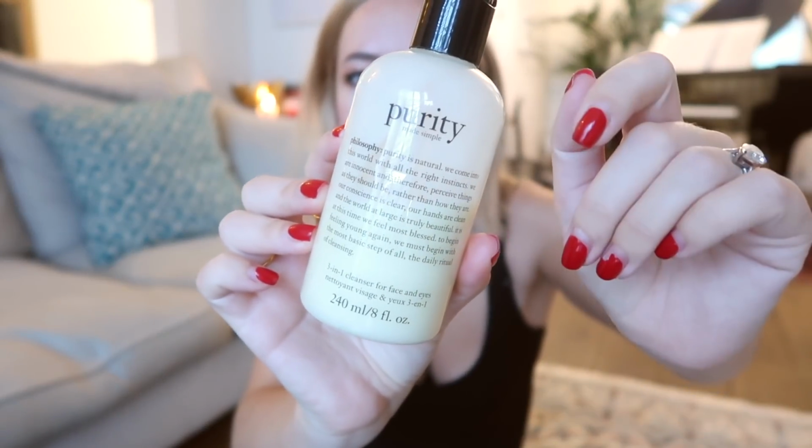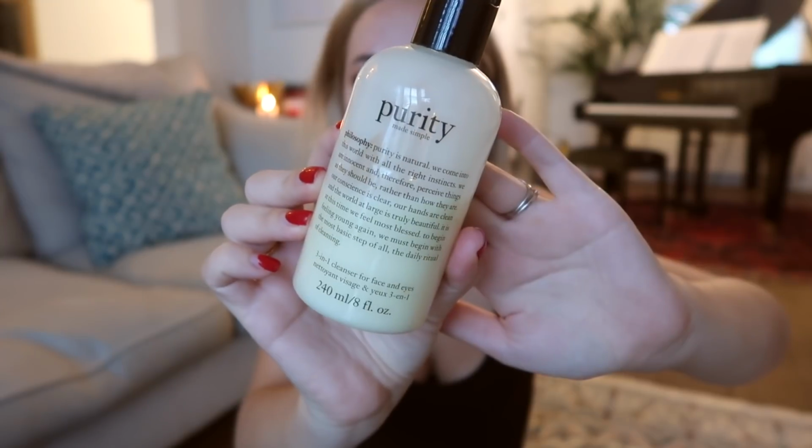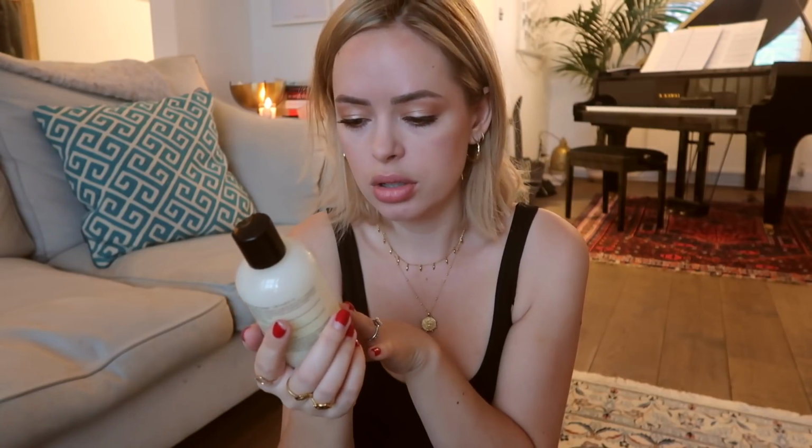This is by Philosophy and it's called their Purity Cleanser. It says it's all natural. To be honest, I didn't really read a lot about it when I was shopping. I just saw that it said 3-in-1 cleanse for face and eyes. It melts away your makeup, deep cleans your pores, formulated for all skin types. It just seemed like a very simple cleanser that would do the same job as Glossier.